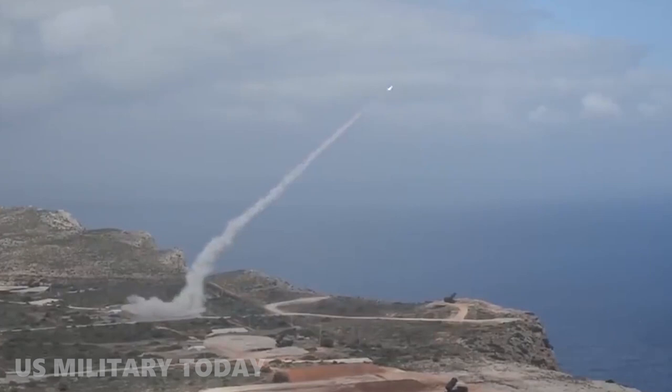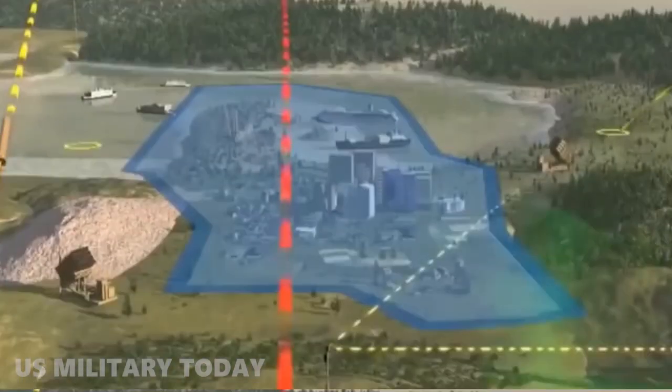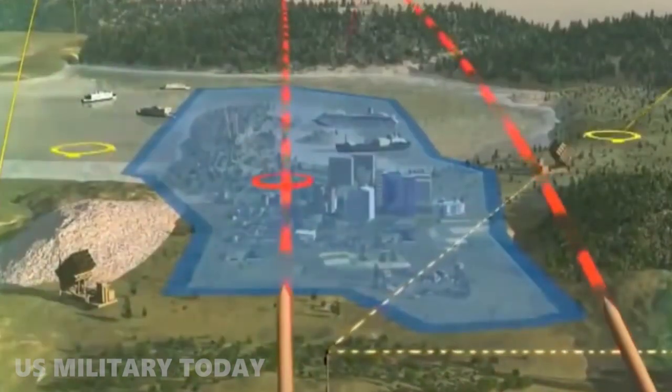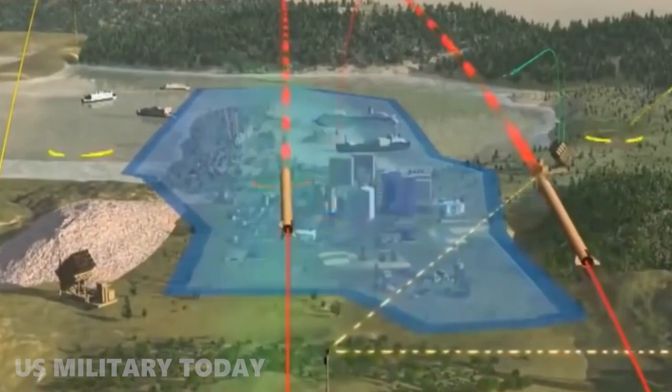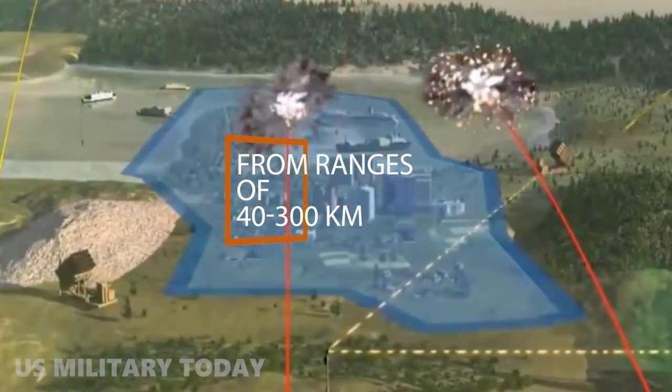The Arrow 2 and Arrow 3 systems intercept ballistic missiles outside of the Earth's atmosphere, while David's Sling missile defense system is designed to intercept tactical ballistic missiles and medium to long-range rockets, as well as cruise missiles fired from ranges of 40 to 300 kilometers.